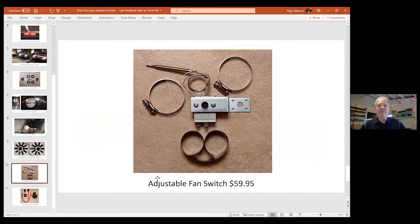The next thing up, which was discussed earlier, is the adjustable fan switch. We were talking about it, I guess, in the breakout room. What this does is replace the otter stat, and this makes it possible for you to select the temperature that your radiator fans turn on at. And the range is from 160 all the way up to about 240. That's the range that's presented in the module right now.